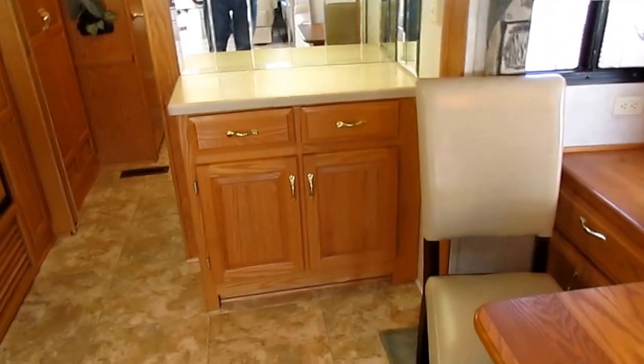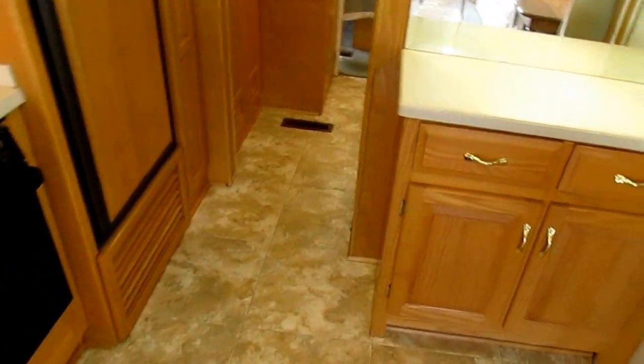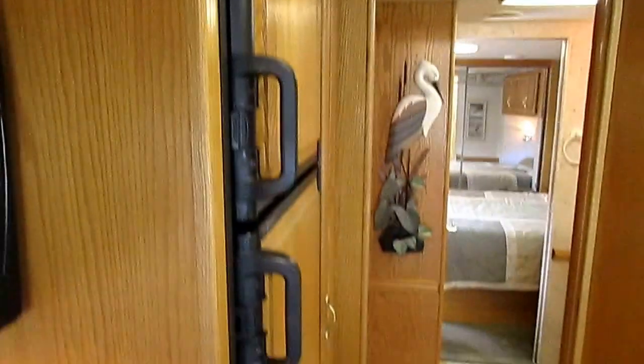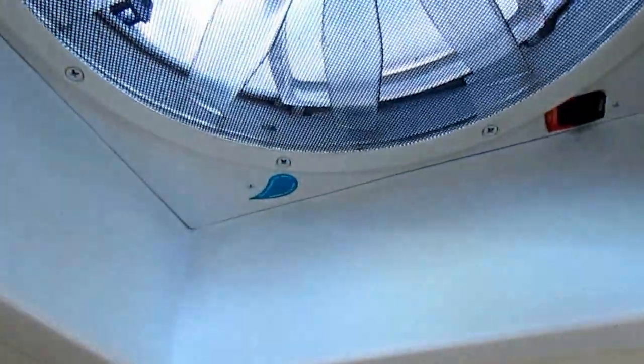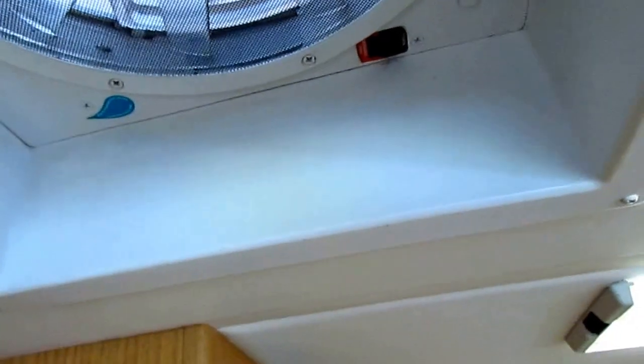Really thick insulated roof. I mean, like I said, this is something that if you want to go up north in the wintertime, or down in South Florida in the summertime, and desert, Arizona, places like that, this RV is insulated for whatever kind of weather North America can throw at you. And it's got the upgrade Fantastic vent fan. See that little blue mark right there? That's a raindrop, because it's got the rain sensor.